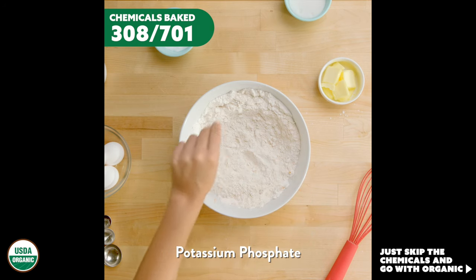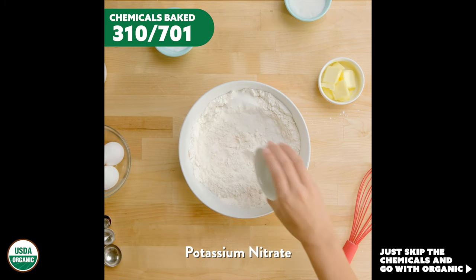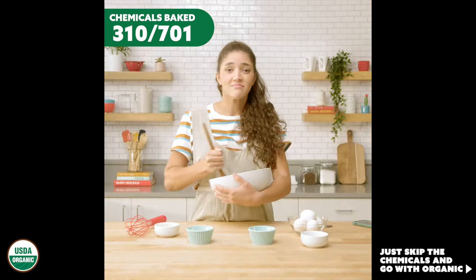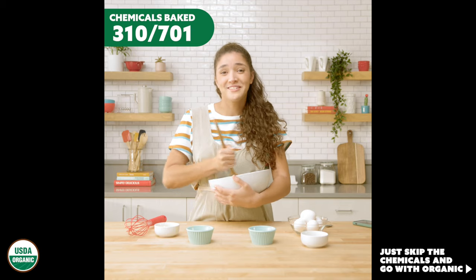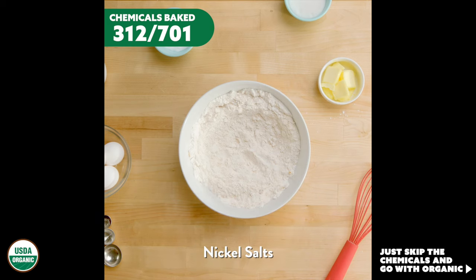Maybe a sprinkle of potassium phosphate. How about a teensy bit of potassium carbonate? Or perhaps an itty bit of potassium nitrate? Always be stirring. You may also be adding a dash of potassium sorbate and possibly a pinch of nickel salts.